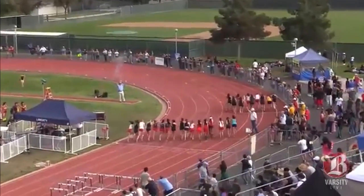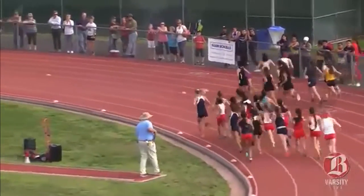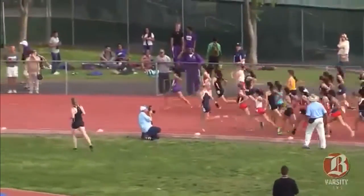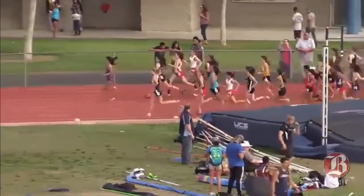Chris, let's start that video of the Clovis Invitational and I think this is the 3200 you guys were running. So yeah, we'll see some. We can see that Maggie, you actually get a really good start here on the left. Do you remember this race? Yes. So let's talk about how you like to get off to a fast start then, right? Well, you said this was the 3200? I believe so.